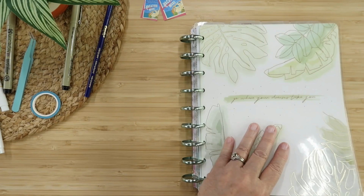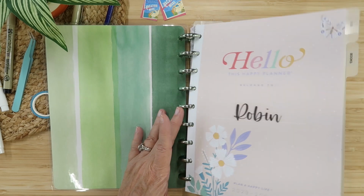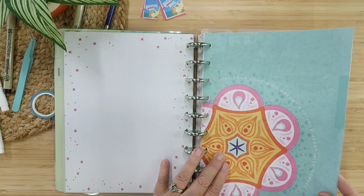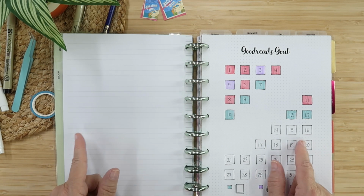So let's close this and open it. I have now my book section right here. So when I'm working in my creative journal, which to me is all the journaling things, right? I can go to my books when I want to update. And let's just start updating.